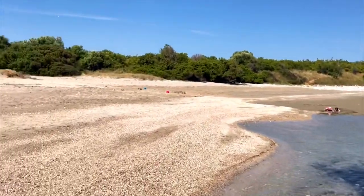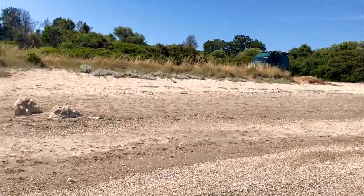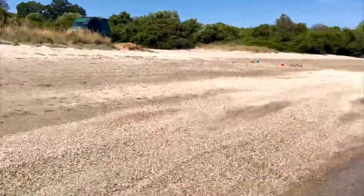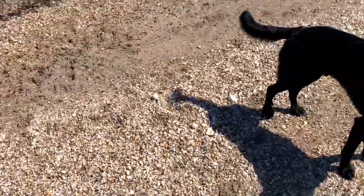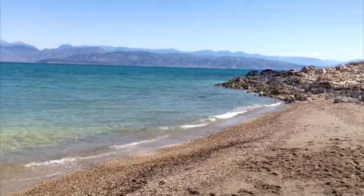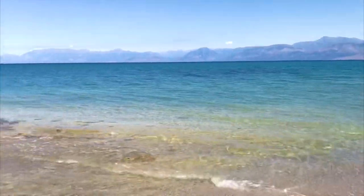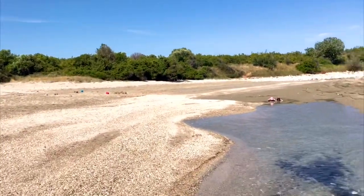But we love this beach. We always seem to have it to ourselves. The van's obviously up there. The dogs are down here. It was just really nice to wake up to. Been in for a swim this morning.